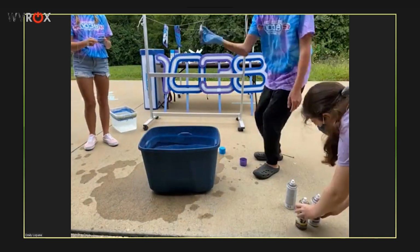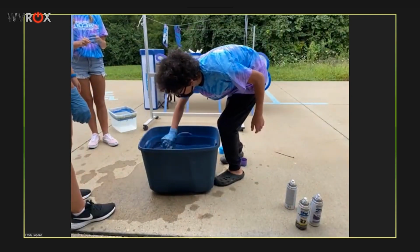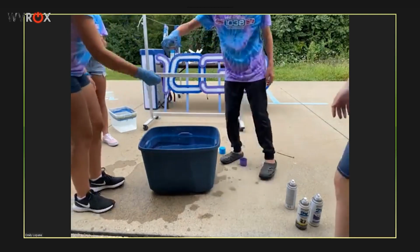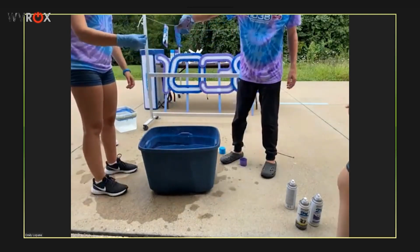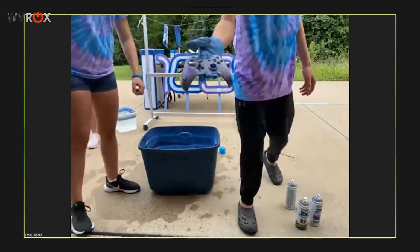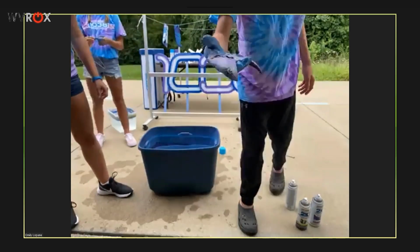Can you put it up? Okay. And if you're gonna drop it, best place to drop it is back in the water, because it's already been there. Can you bring it over to the camera? Yeah, show the camera. There it is.